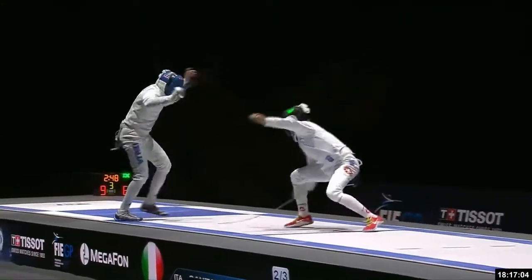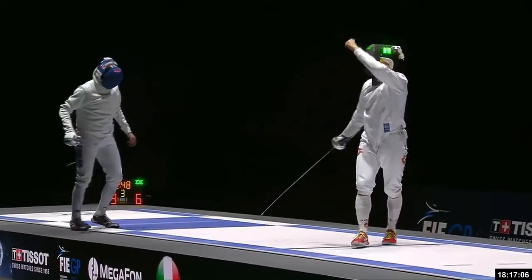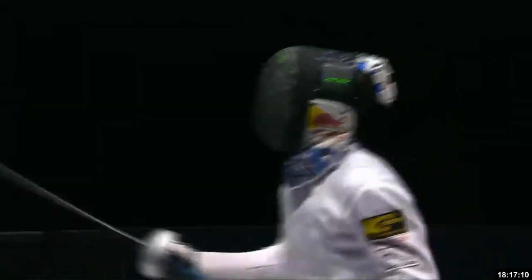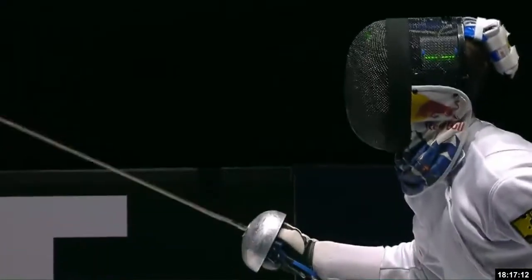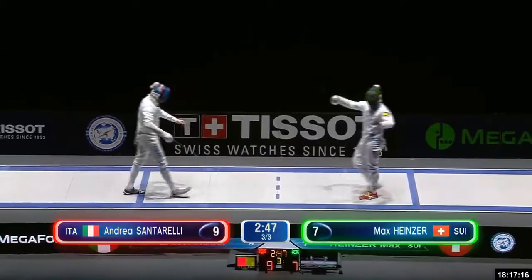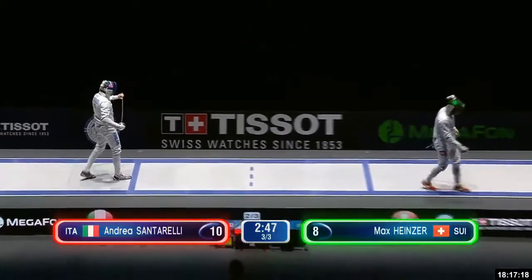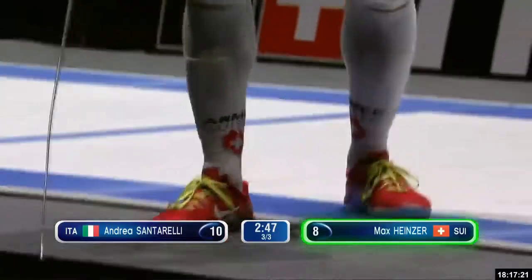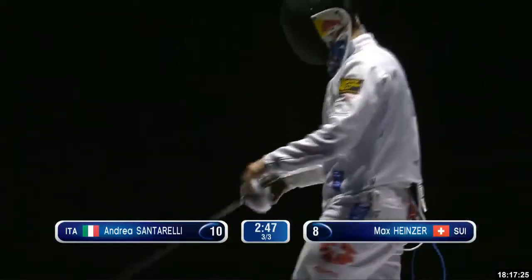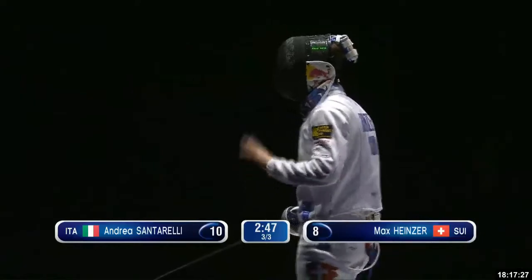The touch itself looks rather pedestrian, but the setup before it was kind of disorienting. So you wouldn't think that Heinzer would just go straight with an advanced lunge with his arm already extended. It's our second double there. That's not helping Heinzer at all. A counterattack. But it was off his initiative, and I think it's important, especially at this level, to keep your own sense of confidence and creating touches off of the things you like doing.